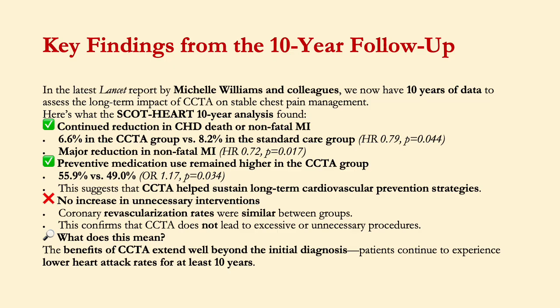Major reduction in non-fatal MI, p-value of 0.017. The second important takeaway was preventive medication use remained higher in the coronary CT angiography group, 55.9% versus 49% with a p-value of 0.034. This suggests that coronary CT angiography helped to sustain long-term cardiovascular prevention strategies.